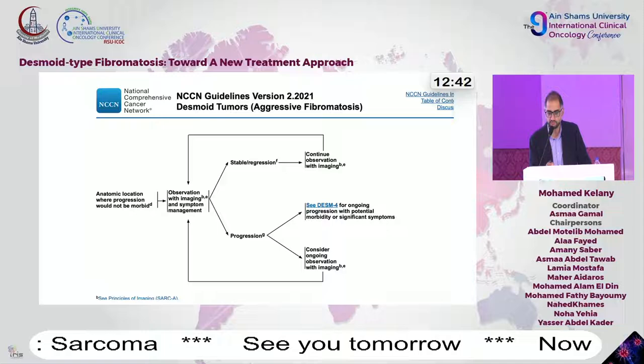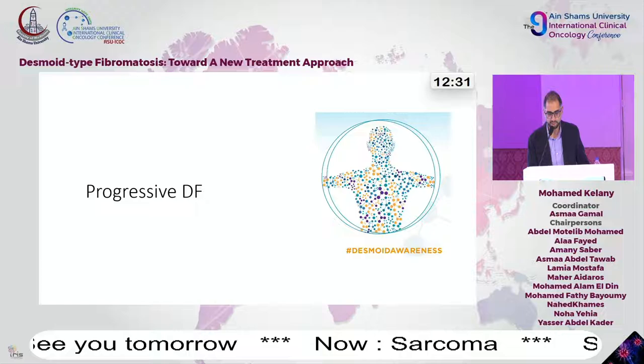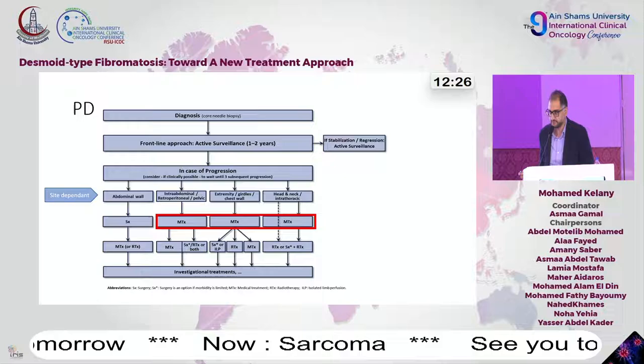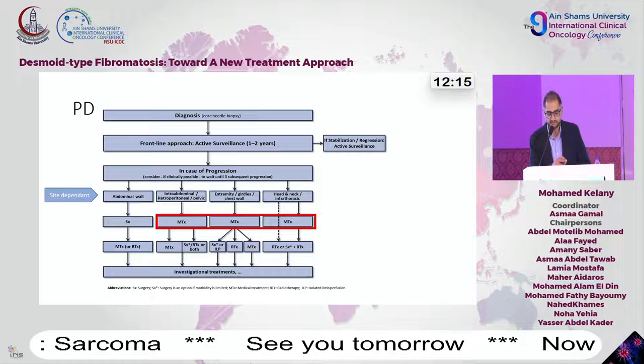So I will shift. What if we face a progressive desmoid fibromatosis? I will discuss the guidelines again. The guidelines nowadays state systemic treatment, especially with methotrexate, as a first line in a progressive desmoid tumor in all sites, except the abdominal wall. In the abdominal wall, we can consider surgery.